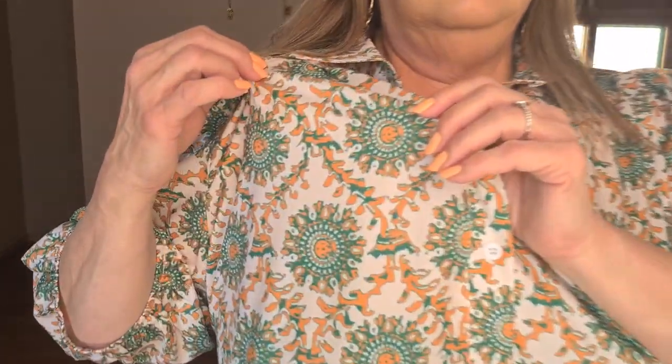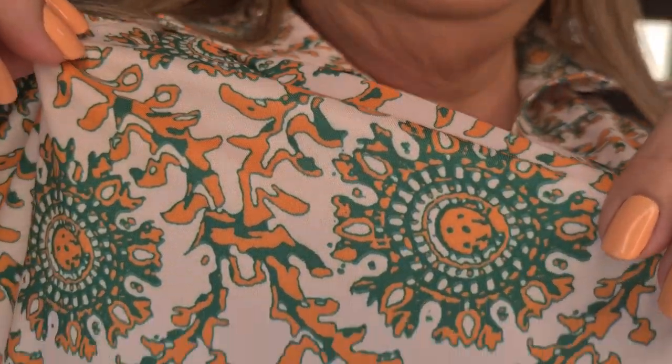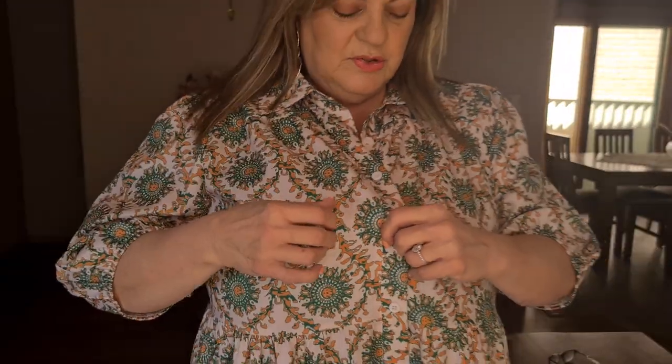Okay, so for my second head to toe look, I picked this boho style all over print shirt dress, and I just love the colors in this dress. The background is like a beige or a winter white, and it's got this beautiful green and orange pattern all the way through. I'm just going to come up closer just so that you can get a closer look at that fabric, because the combination of those colors is just so, so pretty.